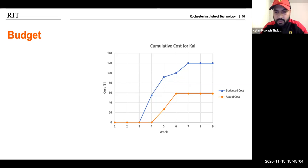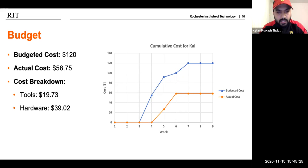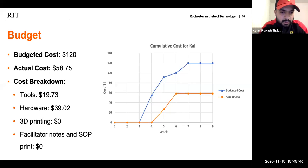Now, talking of the budget, on the right hand side is a graph which shows the actual cost and the budgeted cost. So until week 4, we did not spend anything. So total budgeted cost for our project was $120, and what we ended up paying was $58.75. The cost breakdown was we spent $19.73 on the tools, $39.02 on the hardware, and we did not have to spend anything for the 3D printing since we were able to get it printed through the RIT construct. It was very interesting, and the last point was we were able to print the facilitator notes and SOP from the RIT printing labs.